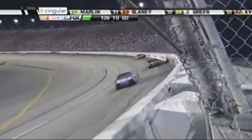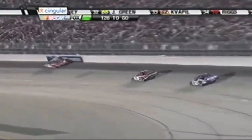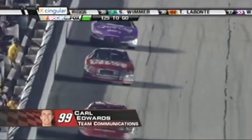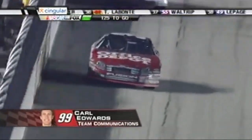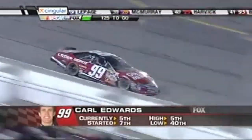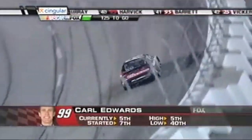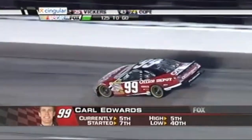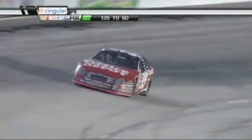Here's what they've been telling Carl: still a long way to go. Patience, they will come to you. Don't use it up, bud. They're coming right for you. Coming back to you. Don't abuse it, bud. Patience. We will get them on the long run, Carl. You'll get every one of them, buddy. Patience. Keep it under you. Smooth. And that's Bobby Hudson, Carl Edwards' spotter.